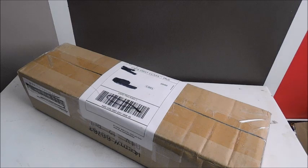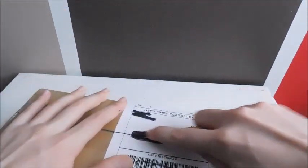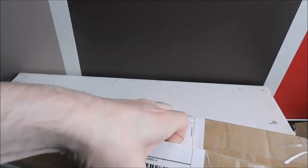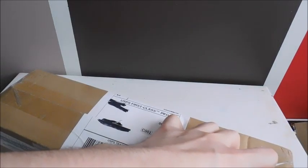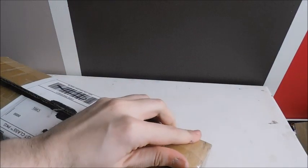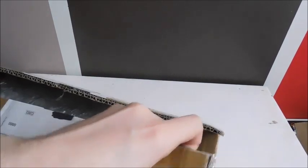So this is actually just some miscellaneous school bus stuff. So let's go ahead and take a look at what's inside. This is just a bunch of random school bus related things that I bought off eBay. I know what's in here, but I will not ruin the surprise for you guys.